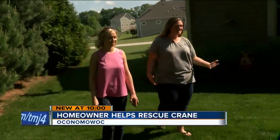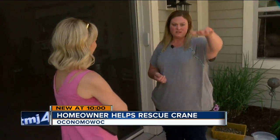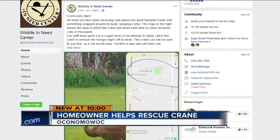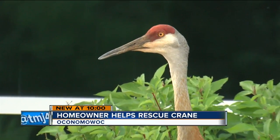Alexis Riches says 2 sandhill cranes often visit her yard in Pewaukee. The female stands about this tall, and then the male is probably a good 6 inches taller than her. But then she learned through a post on Facebook that the Wildlife in Need Center was looking for these cranes because one couldn't open its beak. I saw her and I'm like, oh my goodness, that's her.